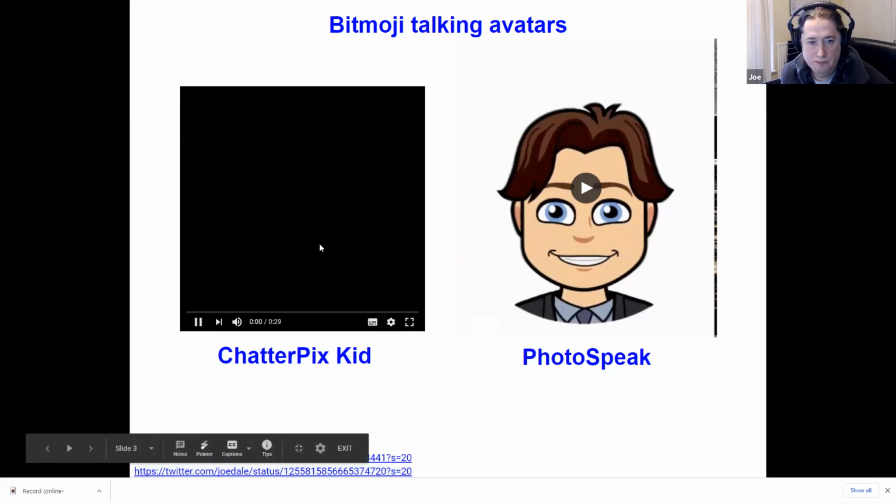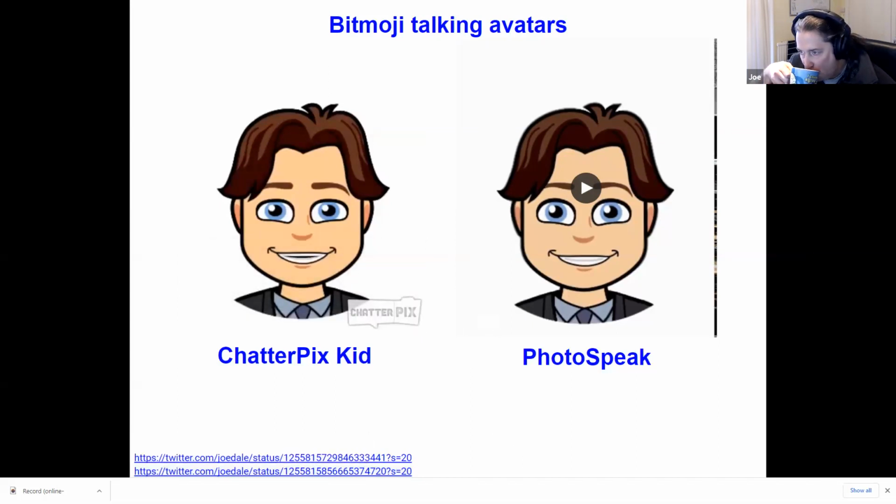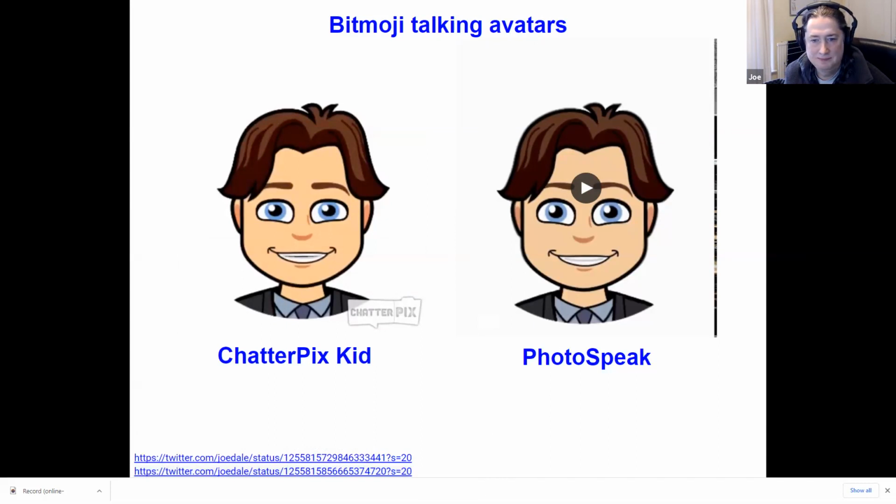Here we go. To make this talking avatar using Chatterpix and Bitmoji, I launched the Bitmoji Chrome extension on my PC. I found an image that I liked. I dragged and dropped the image into Google Slides. I then opened up Google Slides on my iPad, went into split view with my Photos app on the right and my slides on the left. I dragged and dropped the image into the camera roll and inserted it into Chatterpix Kid, so I didn't have to add a white background as I did when I did this with PhotoSpeak. And these are the results.